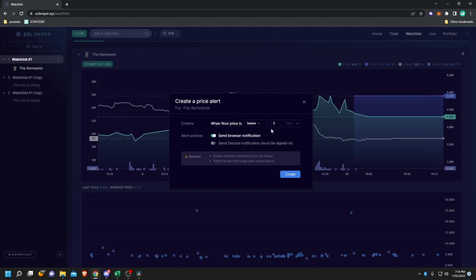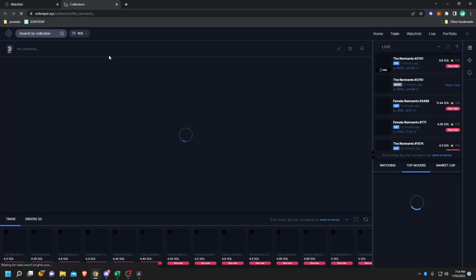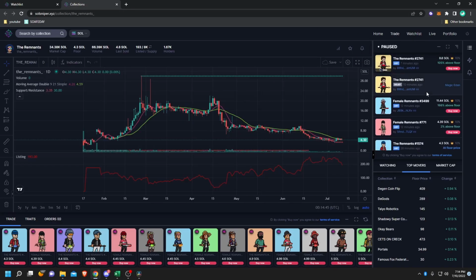If you want more details about a project, then you can just click here on the collection name, and then it'll show you more data about the real-time listings and sales. So here we have a bunch of listings above the floor. And so this is really good for sniping. If you want to snipe an NFT that has a high rarity, especially when a project first mints out, this could be really lucrative. Or you could also just buy the floor down here.